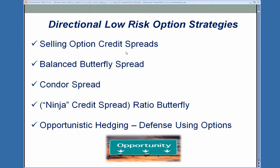So we're going to look at selling option credit spreads, the balanced butterfly spread, which is just an amazing, fantastic high reward to risk, and also very, very low defined risk. The condor spread, which is similar to a butterfly, but you're skipping some strikes on your short end, which we'll go look at. And then what I call the ninja credit spread, which is a ratio butterfly, and then hedging. So when you incorporate selling options in all these various strategies together, you can really come up with some great opportunistic hedging or defensive strategies for option trading.